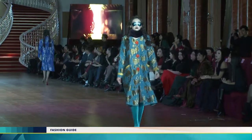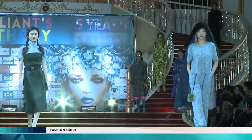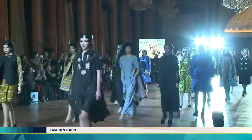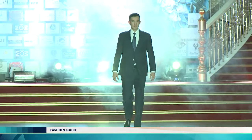Jacquard, velvet, pantyhose, all matching the overcoats in abundance of color. The designer duo didn't try to save on color shades. Blue, green, turquoise, yellow, a perfect choice for the first warm spring days.